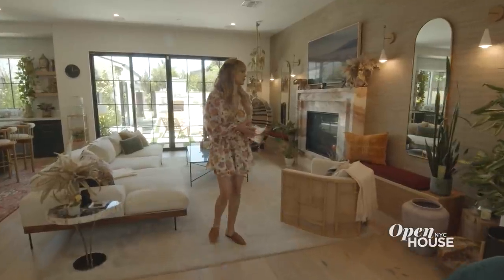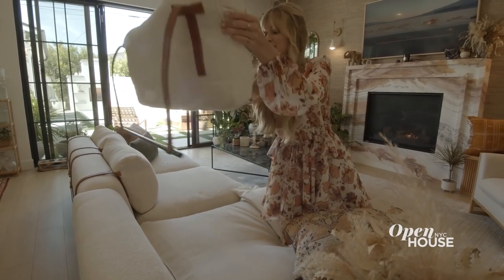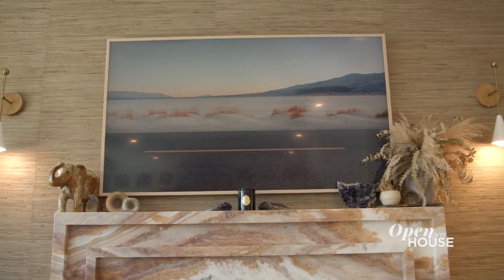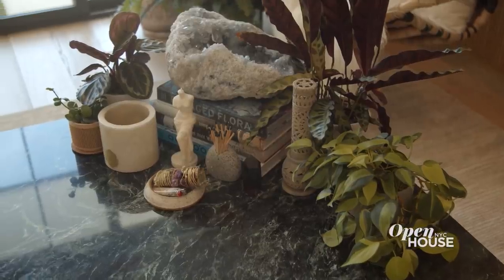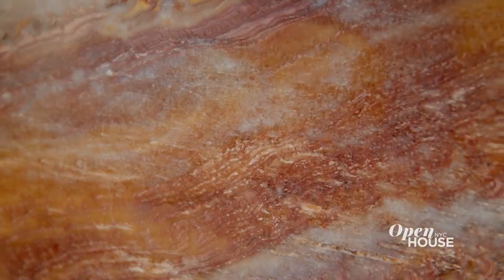I love the living room mostly because this is where I host a lot of my friends and family, and I wanted it to be as comfortable as possible. So I have lots of earth elements in here. I have a bamboo wallpaper, I have lots of crystals, some granite coffee table, and of course my beautiful fireplace, which is a quartzite from Italy.